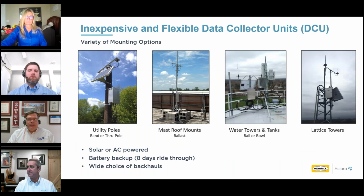The key communication, the data collector units, DCUs, they're small, they're inexpensive. They're very flexible in terms of mounting options. It's pretty easy to go find assets. You can drop them on a roof, you can put them on a pole, you put them on a tower or a tank, whatever the case may be, or some mix thereof. But because they're small, it's very easy to go find an asset and then to go put them up.